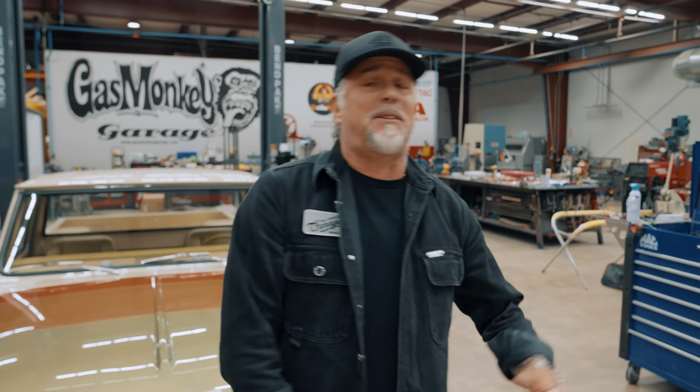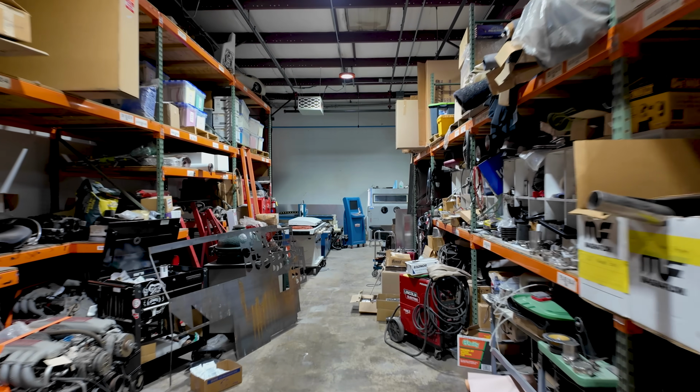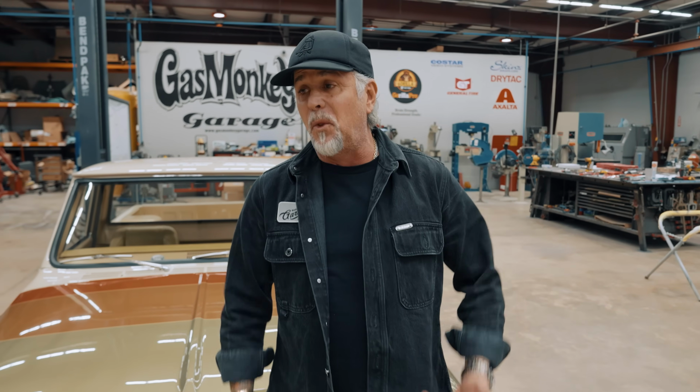So it is December, and for the first time in a long time, I'm making some changes around here. Number one, we've been building cars at a rapid pace for, golly, I don't know, 10 plus years. And we've got all these shelves back here with leftover parts and things that we bought that are brand new that we didn't use and things that are used that we decided we'd keep. It is just a totally mixed bunch of stuff. But I think it's probably worth some money.